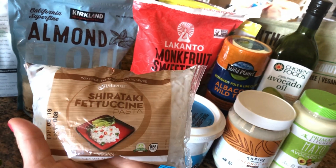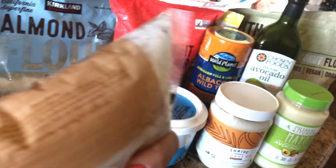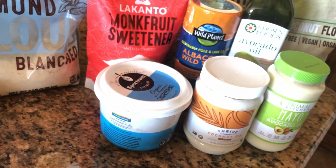All right, this might be something that people are not familiar with. These are shirataki noodles. I don't know if you can see. So I think they're made from kelp. I don't even actually know what they're made from. It doesn't really matter. They're good. Water, konjac flour.